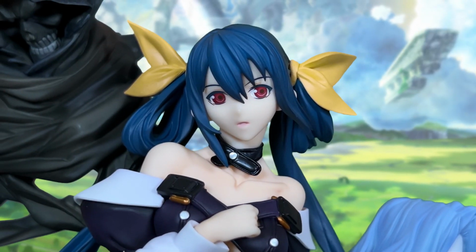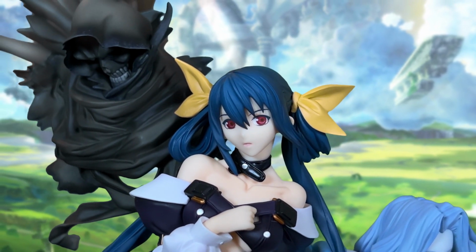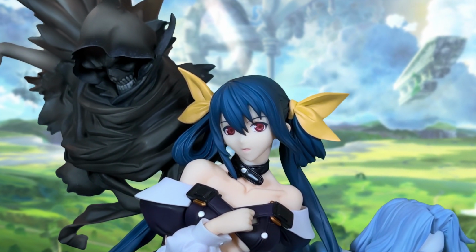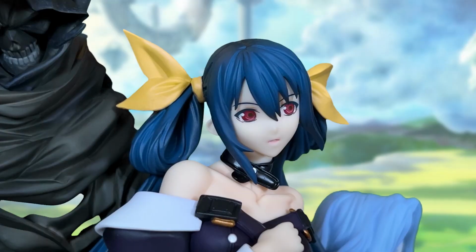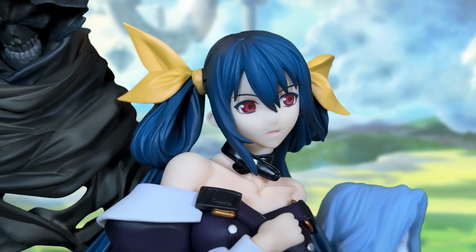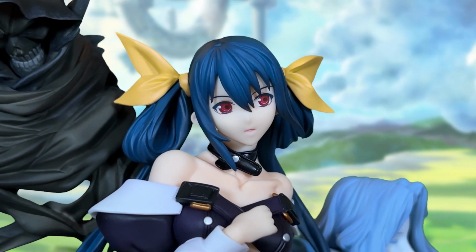Let's move on to her face, starting with her hair. I love the level of detail in the sculpt and the painting of this hair. I feel that Alter put a lot of attention into the smallest details on this figure, and I really like how this hair is done. I find for a lot of figures, the hair just feels very melted or not very detailed, but for this figure, you can really see the fine lines in her hair.